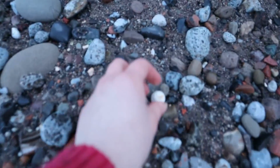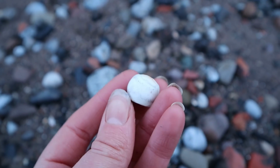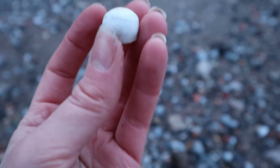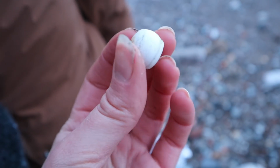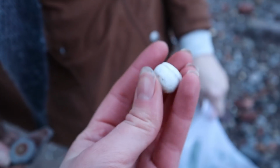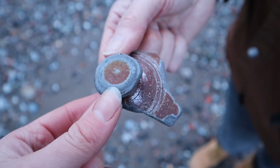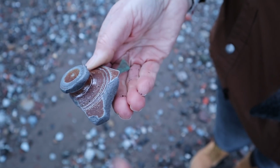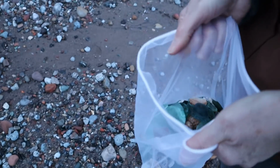Oh! Oh, what is that? I thought that was a marble, but it's not a marble, it's made of marble. And look at this. There's a jar lid, or a teapot lid, probably a big jar lid, because we've actually got a jar with a big lid like that at home, I think.